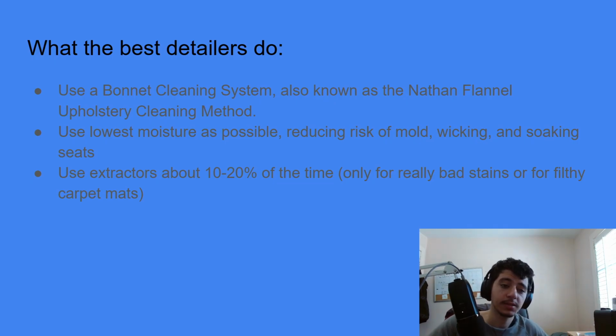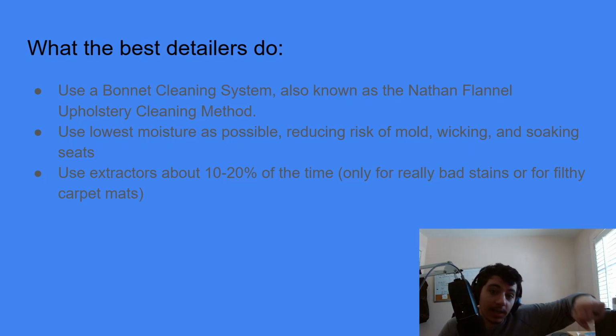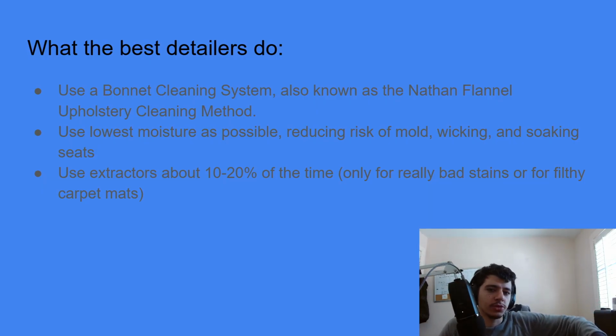And in my personal experience, I use an extractor about 10 to 20% of the time. The remaining 80%, I don't really use an extractor. And the only times I would use an extractor actually isn't even for the seats. I don't use an extractor for the seats that often. It's actually for carpet mats. So, especially in Canada, if you get disaster carpet mats, sometimes you have to actually reset those mats, where you pressure wash it and completely soak it in water and then agitate. Then you have to use an extractor to dry it up, to suck up as much moisture as possible. That is when I use my extractor.